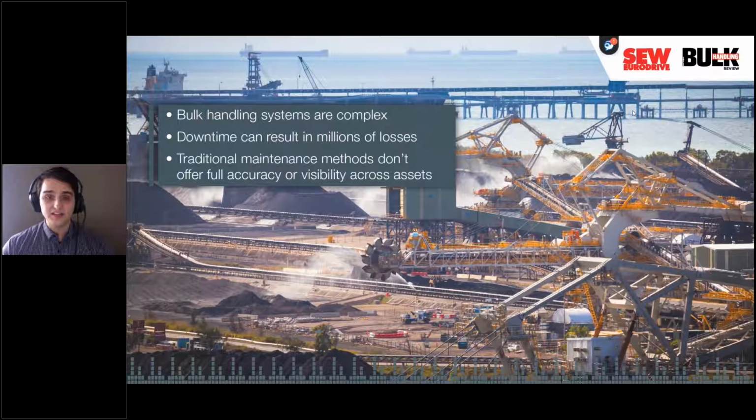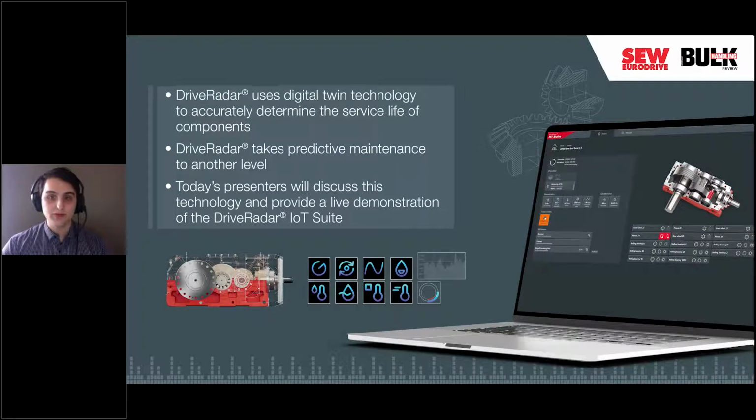In a lot of cases, this is just because you don't have the information necessary to catch the problems before they escalate. New technology and the Internet of Things have allowed bulk sites to access massive amounts of data that can be fed into cloud-based predictive maintenance systems. Using complex algorithms, you can find out what is happening across your system much easier than ever before. However, unlike other predictive maintenance, SEW-EURODRIVE's DriveRadar uses digital twin technology to accurately determine the service life of components.